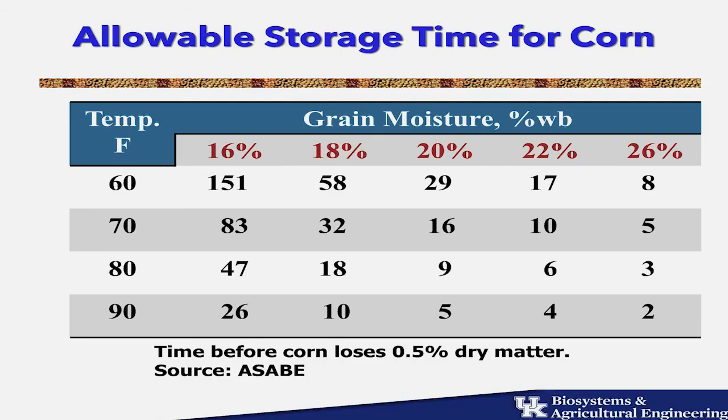So here's a table of allowable storage time for corn. It's predicated on 0.5% of dry matter loss. Okay, so if you have 0.5% of dry matter loss, you're going to lose a grade factor in the USDA grade scale. You're going to go from a 2 to a 3 if you have 0.5% of dry matter loss.